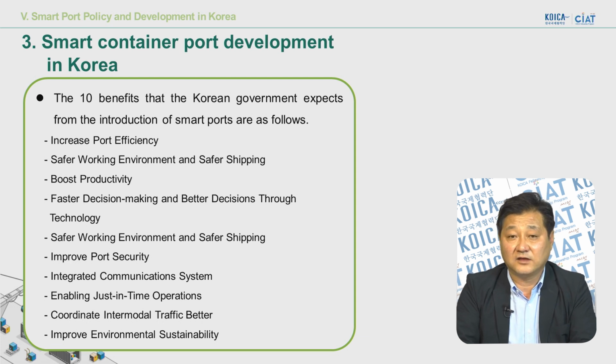Artificial intelligence and automation can mean a safe working environment. Accidents will become less common with automation. AI can analyze data to create a more risk-free environment, and having this information in real time can result in a safe working environment. More cargo can be handled in less time with a reduction in load times, and eventually it will boost port productivity.